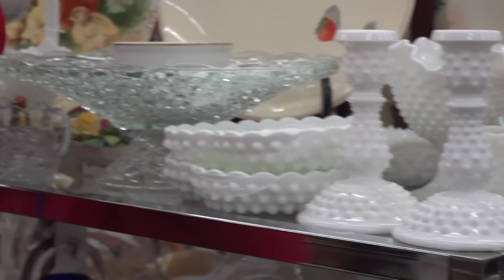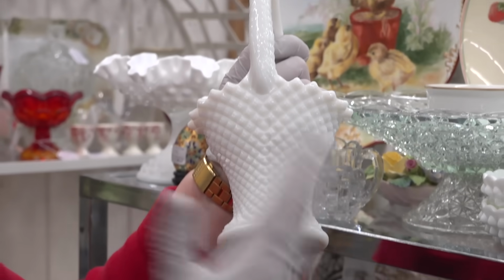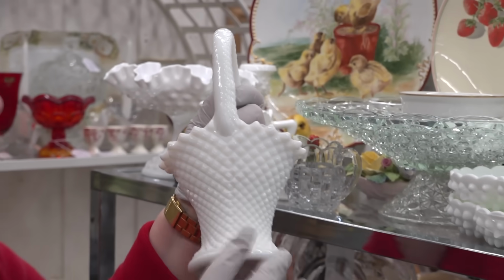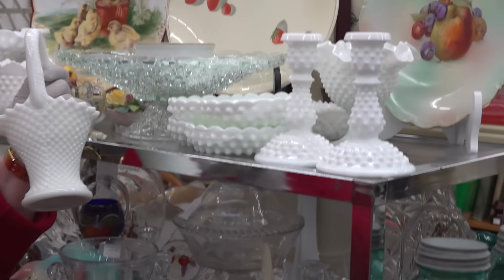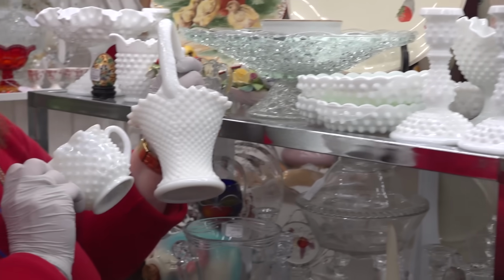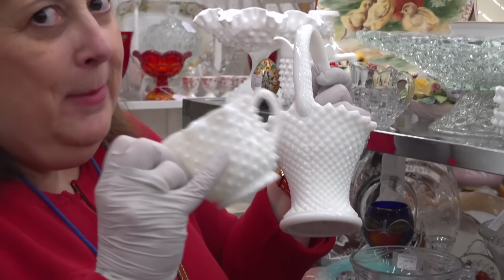So here is a basket, milk glass basket, right? This is just a pattern that's molded. They're trying to make it look like it has hobnails, trying to make it look like a piece like this one, which actually has hobnails. So remember, you have to see the individual little hobnails in order for you to get the better piece.